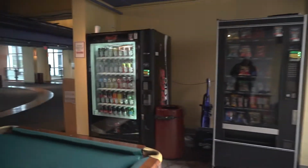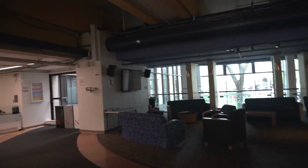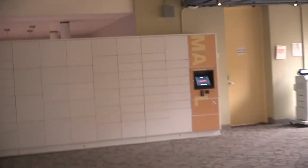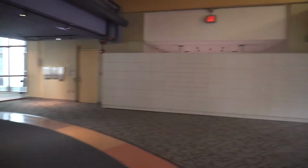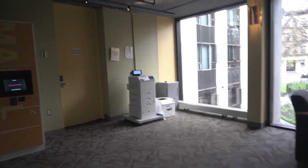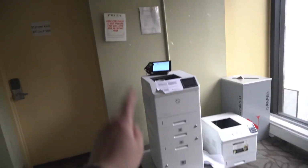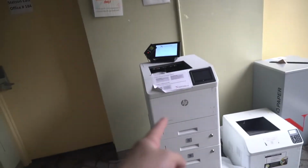Some vending machines right here, and then here's the common area. There's some couches with a TV, and then this is a mail center right here. So if you have packages, you can pick them up here, or they'll be in Marino, which is the athletic center with recreation stuff. And then you've got a little printer here, but this one only prints black and white, so be careful about that if you're printing something.